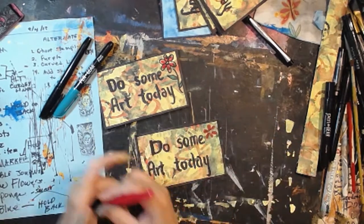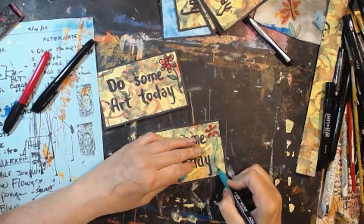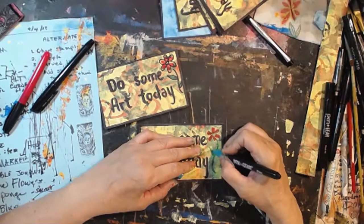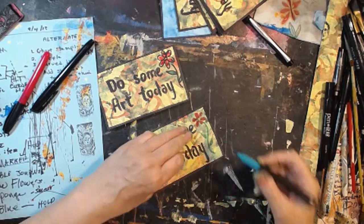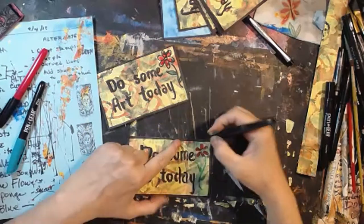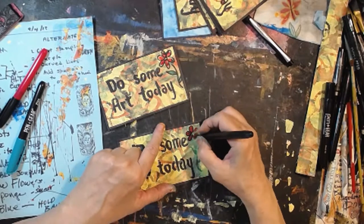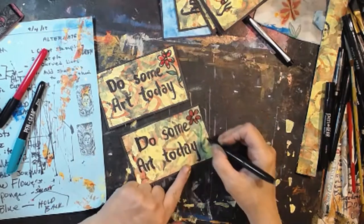here. It just needed it. And let's just do a stem and a leaf. And I am using marker over acrylic paint, so the black goes on pretty good, but these other colors are permanent markers, so I'm not too worried about them. Black accents it.